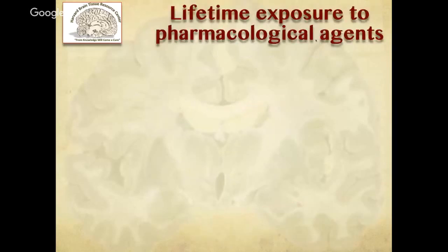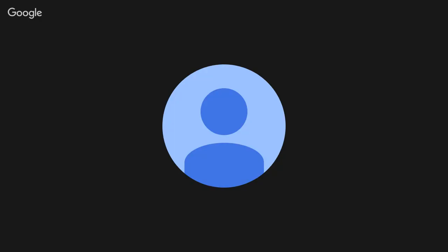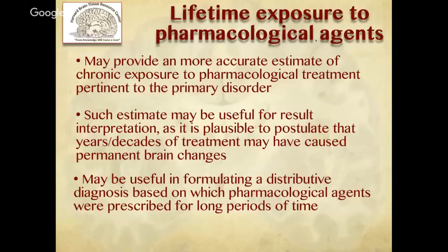Assessing lifetime exposure is challenging, and yet it can be done. We suggest that it might provide a more accurate estimate of chronic exposure to pharmacological treatment, specifically pertinent to the primary brain disorder. And again, I would like to emphasize that this is key, because exposure to such medications may not only have induced its own changes, but perhaps because it was addressing pathology, may mask changes that are directly related to the disorder. And thus, it is useful for result interpretation as well as for formulating distributive diagnoses on the basis of which pharmacological agents had been, in fact, prescribed for long periods of time and were putatively the most effective.